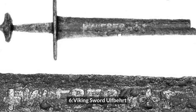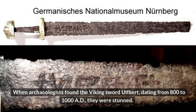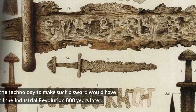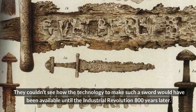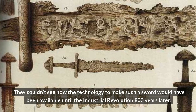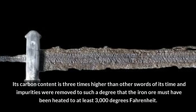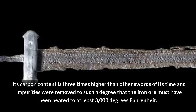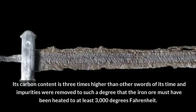6. Viking sword Ulfberht. When archaeologists found the Viking sword Ulfberht, dating from 800 to 1000 AD, they were stunned. They couldn't see how the technology to make such a sword would have been available until the Industrial Revolution 800 years later. Its carbon content is 3 times higher than other swords of its time, and impurities were removed to such a degree that the iron ore must have been heated to at least 3,000 degrees Fahrenheit.